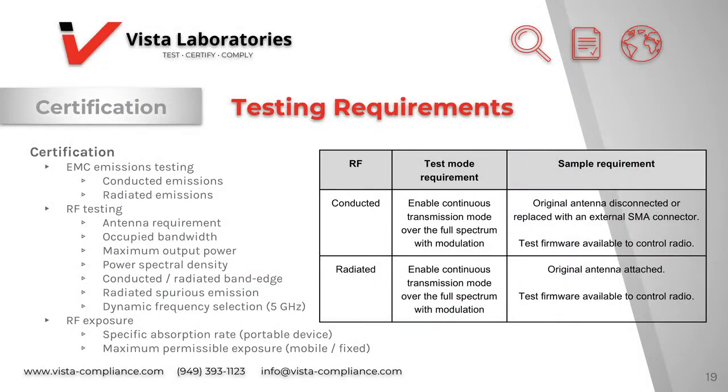Here's a look at the testing requirements for certification. EMC emissions testing will be performed. Again, immunity testing is not required by the FCC. We require additionally a conducted and radiated form of the equipment. These must be equipped with software to control the radio performance. RF testing and RF exposure measurements are also performed. A list of various testing items are provided here.